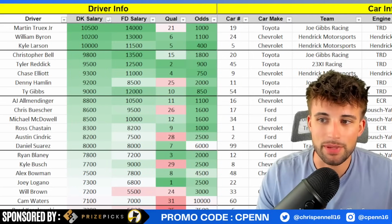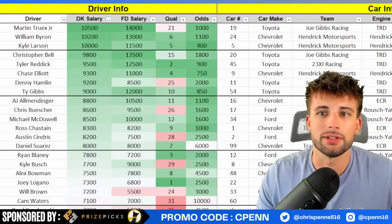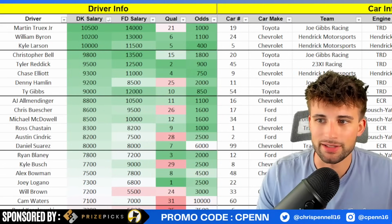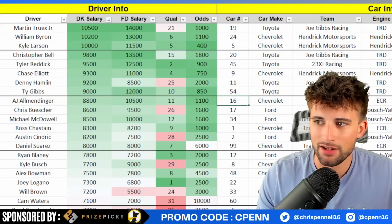The issue is they repaved the track, which I think is a little bit of a detriment to Truex, as we know how good he is on abrasive surfaces, where he has to manage his tires a bit, and now that you don't have to do that, I would say it kind of slightly takes away an edge for Truex, and he wasn't exactly the fastest car on Saturday. Obviously, he wasn't the fastest car on Friday, and wasn't the fastest on Saturday.